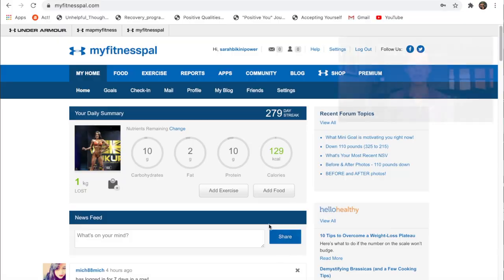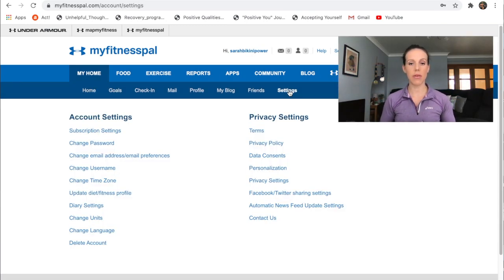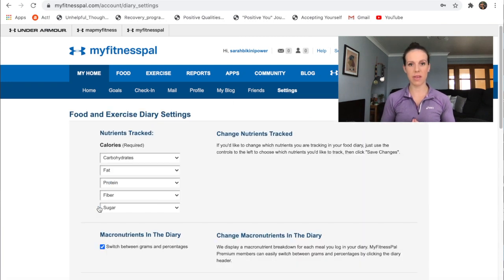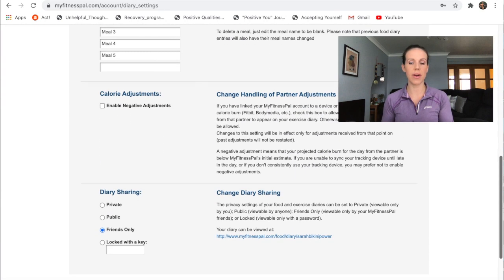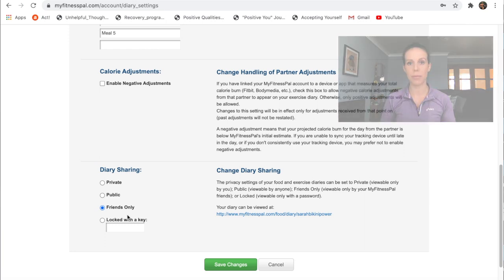If you want to let them view your diary, then you do need to go into the back office and set that up. To do this, you just need to go onto the home button, go into settings, and then select diary settings. If you scroll to the bottom, you'll see it says diary sharing, and I've ticked the box to say friends only, and that allows my friends to then view everything that I'm inputting via my app.